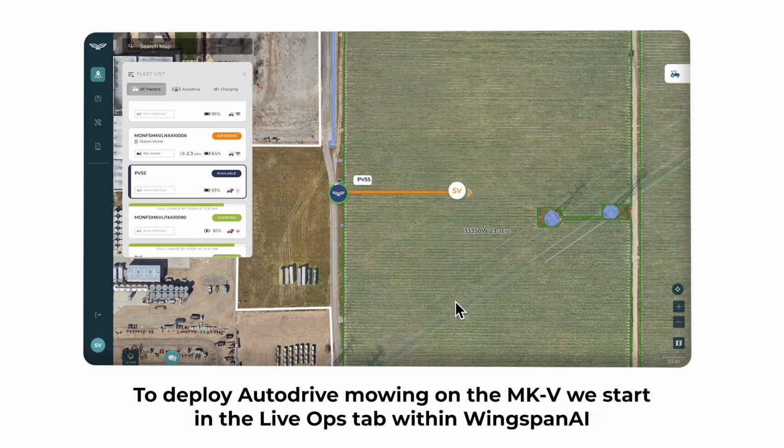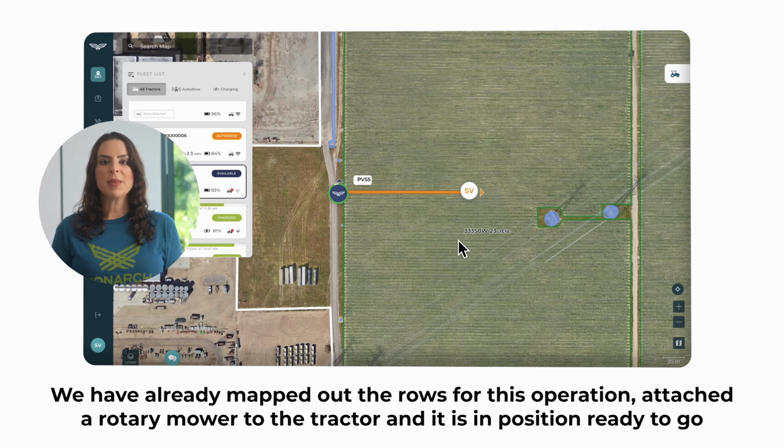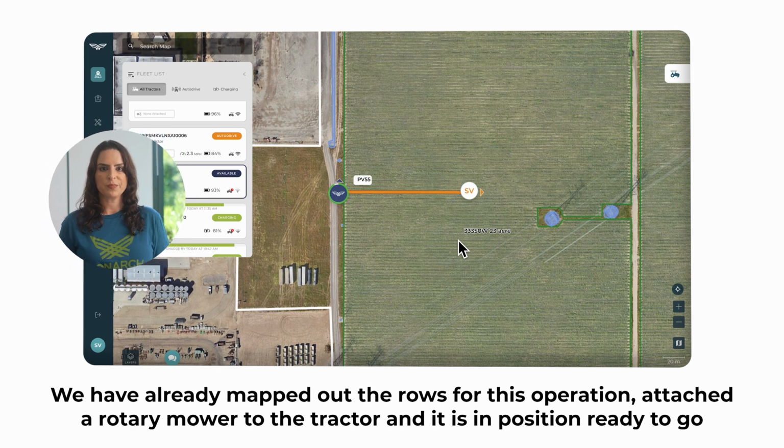To deploy auto drive mowing on the Mark 5, we start in the Live Ops tab within WingspanAI. I already have one tractor mowing with a flail mower, and I'm going to deploy another tractor to auto drive mow with a rotary mower. We have already mapped out the rows for this operation. We've attached the rotary mower to the tractor, and it is in position and ready to go.